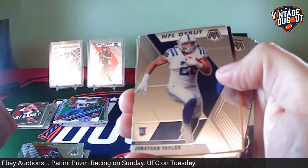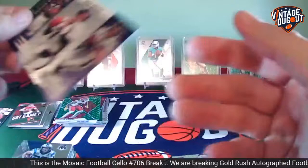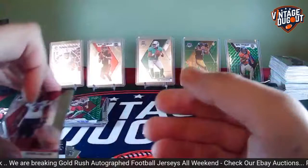Jonathan Taylor, NFL debut. Dwayne Haskins, Joe Willie Namath, Christian McCaffrey, the Honey Badger, green. And a John Elway Flea Flicker, and a Javon Kinlaw rookie. Okay, that wraps up our normal packs.